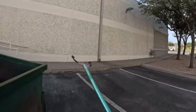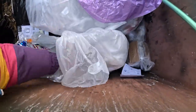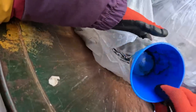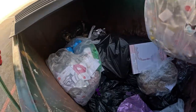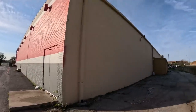Dumpster diving. Let's see. What do we have in here? Balloons. Same old, same old. Gross cup, never mind. It's just trash. Should we take one? Yeah, I guess. We'll just start taking bags out of dumpsters and we take them directly to the landfill ourselves. Okay, that sounds great. All right, let's go. You guys, we are not having the best of luck today, but we have several more spots to go. So we have more opportunities to find stuff. So let's go see.